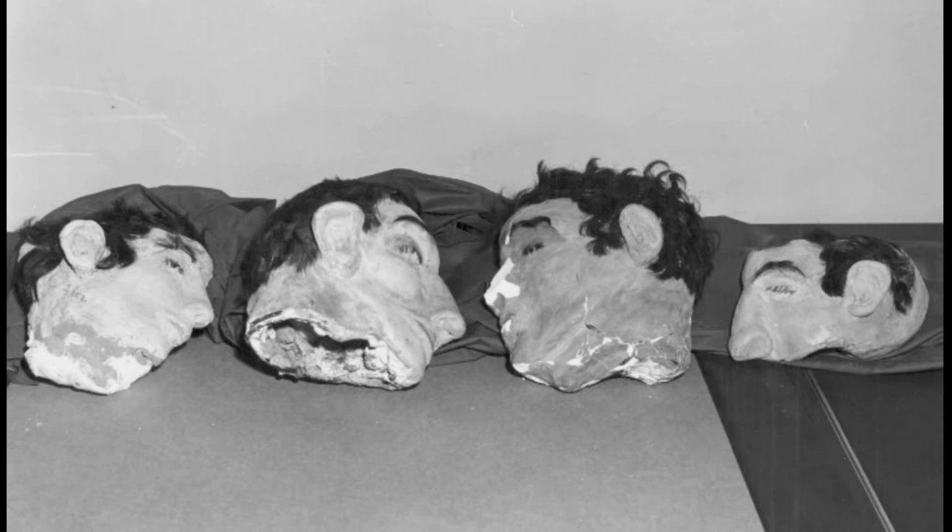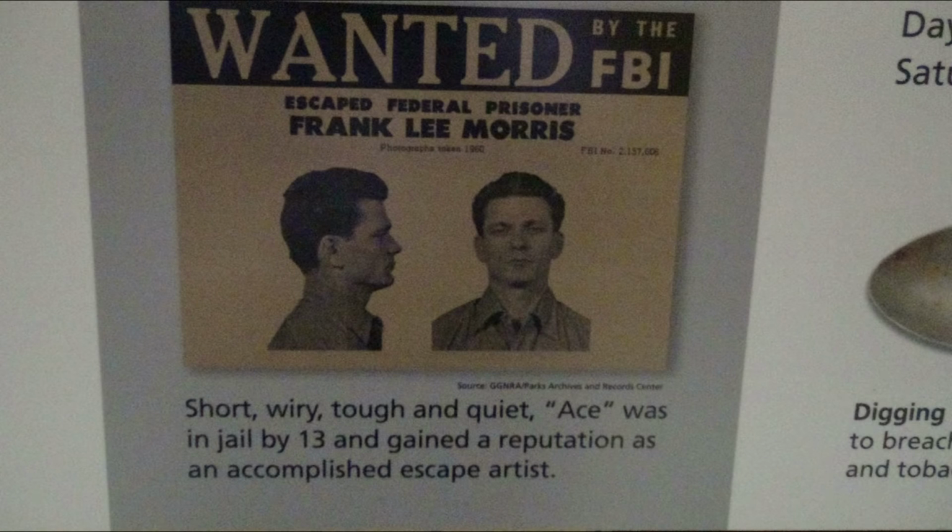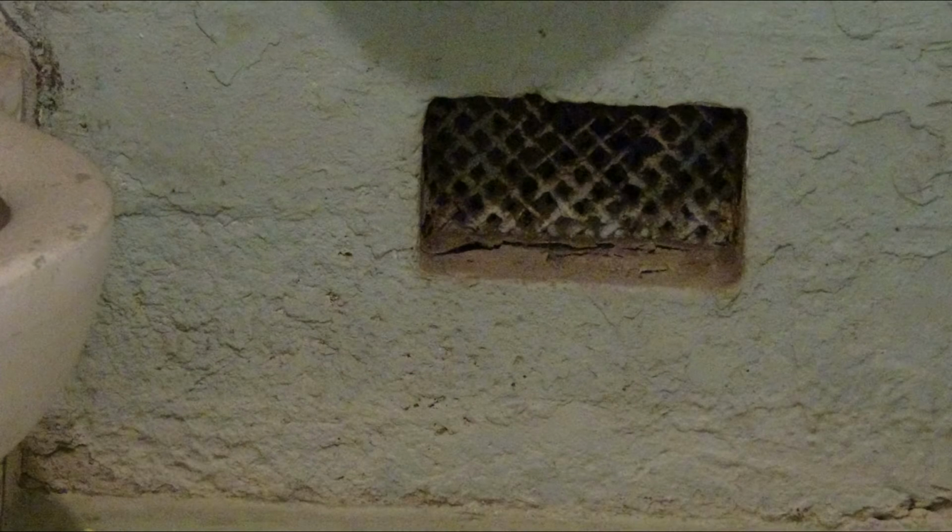They made dummy heads to fool the officers. Morris was the brains. The Anglin brothers, they were just swamp rats out of Florida. According to the reports, the men enlarged the vent openings in the back of their cells with stolen spoons.